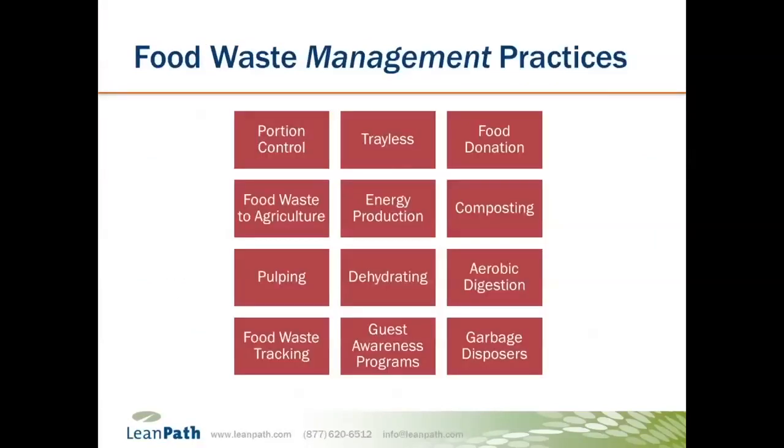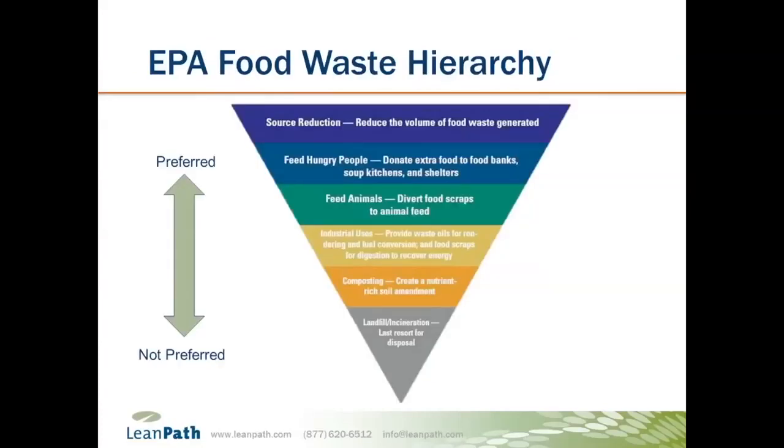But where do we begin? And there's lots of things that we can do out there that range from aerobic digesters to dehydrators to portion control. There's all sorts of things. And sometimes this is a little bit confusing, and it can make you feel a little bit dizzy because you're not sure where to start.